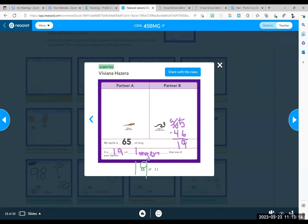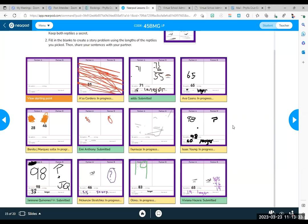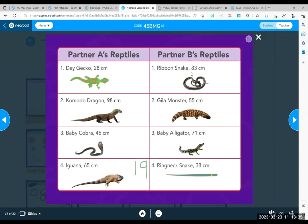If it's 65, 65 was hers. She subtracted the other reptile that she picked, the mystery one. She found out the difference was 19. Her lizard's 19 centimeters longer. We have to go back and add 19 to each one of these, and whichever one adds back up to 65 is going to be the mystery.